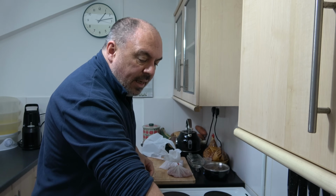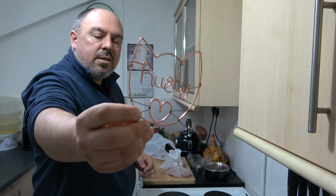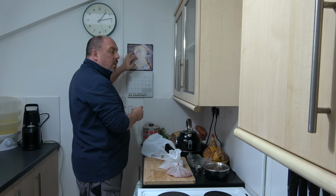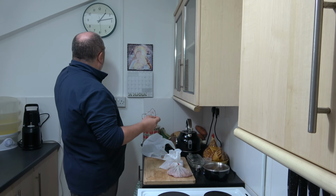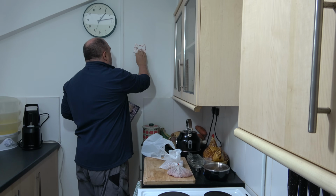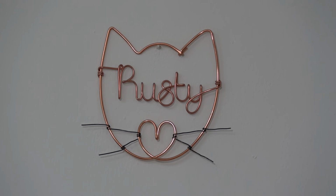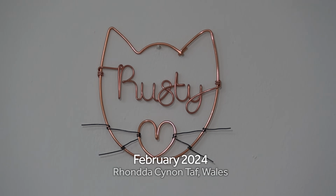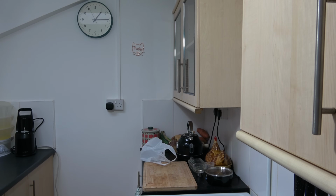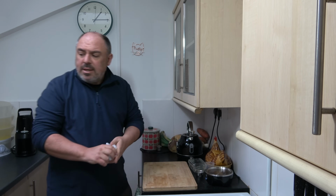And I've also had a lovely gift from two viewers who have sent me this rusty sign, and I will put this up, well, I'll put it up here for now, and then when I get a bit of string I'll hang it from the clock. So we'll make a cup of tea in a minute.